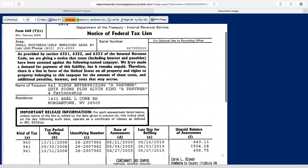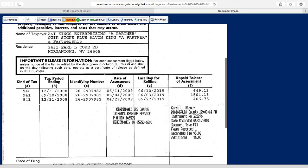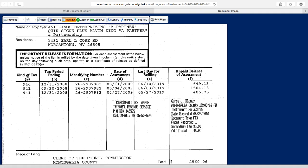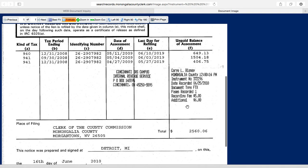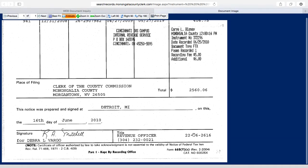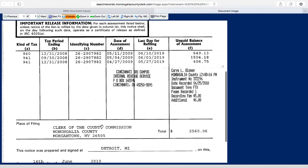And this is what it looks like. It looks a little different than those West Virginia state tax liens. It shows you what kind of tax is being assessed, when the tax period ended, the amount for each of those, and then your total due is $2,560.06. It tells you it was the 16th day of June 2010 that this was entered.